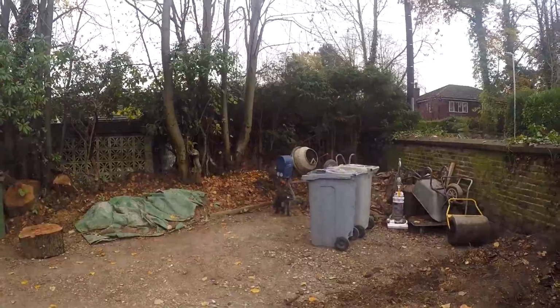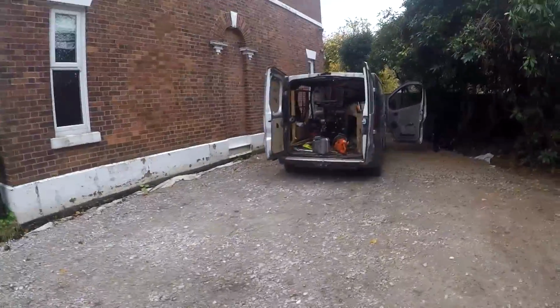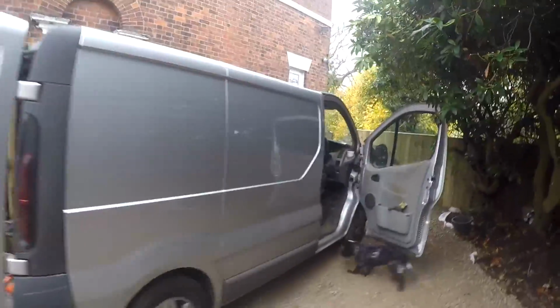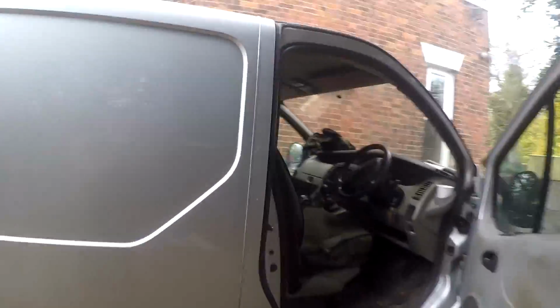So we'll get a stump grinder in and put Clive in the doghouse for a week for not getting it out. Clive, you're in the doghouse. There he is. Go on, in the van. Yes. Yep. I'm sorry. You've not done your job.